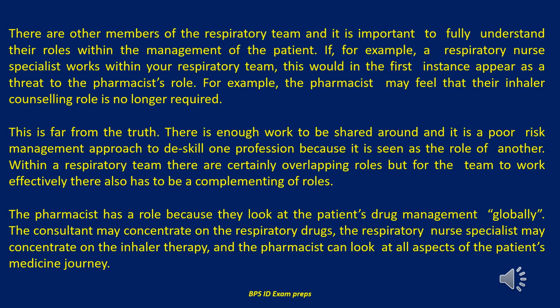There is enough work to be shared around and it is a poor risk management approach to de-skill one profession because it is seen as the role of another. Within a respiratory team there are certainly overlapping roles, but for the team to work effectively there also has to be a complementing of roles. The pharmacist has a role because they look at the patient's drug management globally. The consultant may concentrate on the respiratory drugs, the respiratory nurse specialist may concentrate on the inhaler therapy, and the pharmacist can look at all aspects of the patient's medicine journey.